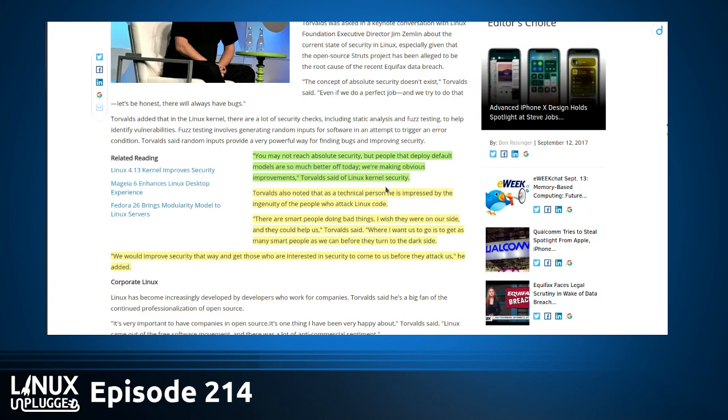Torvalds also noted that technical persons that have impressed him have been people who go after the Linux code. There are smart people doing bad things. Yeah, exactly. I wish they were on our side and they could help us, Torvalds said. Where I want us to go is to get as many smart people as we can before they turn to the dark side. We would improve security that way and get those who are interested in security to come to us before they attack us. That's all it would take, Wes.